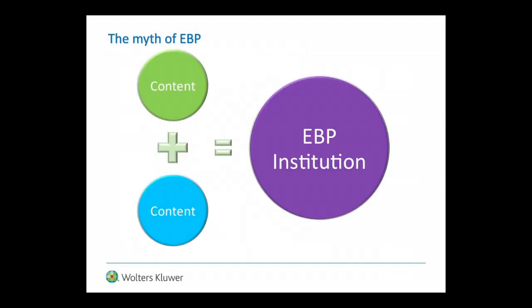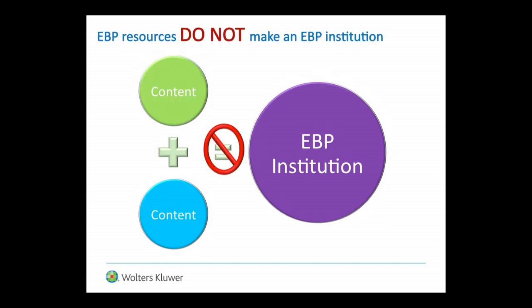There is a myth about evidence-based practice. Some healthcare institutions think that they provide their hospitals with a lot of great content. And you go and you talk to them, they say, oh yeah, we've got all the latest stuff. We've got all the greatest point of care tools, all the greatest resources. That doesn't mean you're an evidence-based practice organization. What makes you an evidence-based practice organization is if you do a few things.